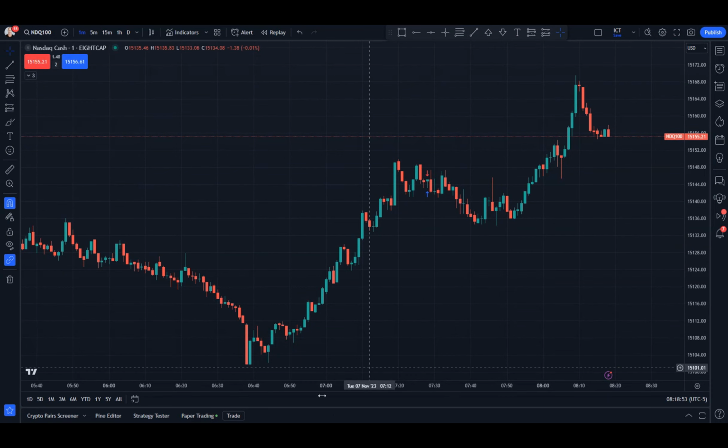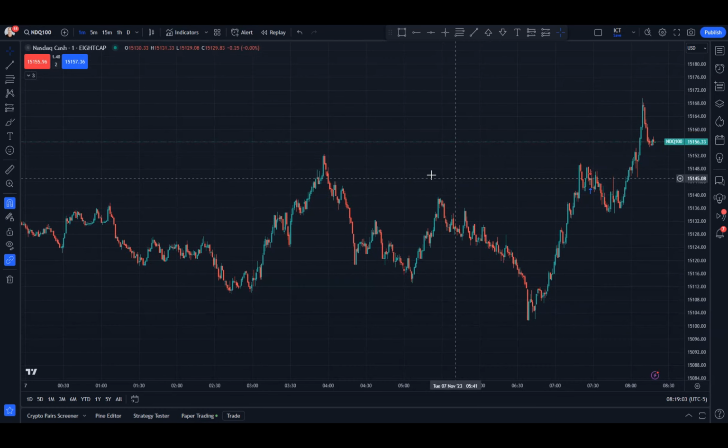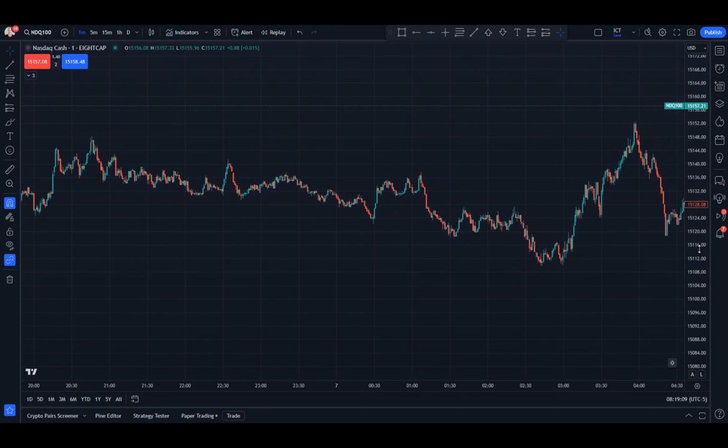So with this said, I'm going to show you something of what I did. Extremely risky, like I said. So just waiting for a dip in the market, and I only went long on this strategy. I never went short.